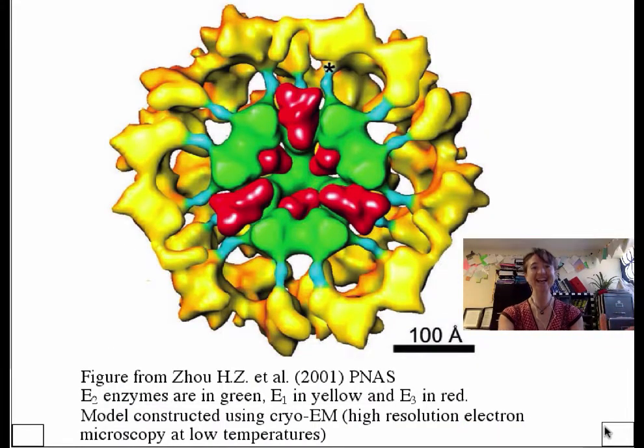Right? And notice there's E2 with its sort of elephant trunk structure. It's in the green. E3 tucked away in the kivas in the red. And then finally E1 forming that shell around it. So it is mind-bogglingly large. This particular image, you're going to look at it and think, I've never seen anything quite like that. Well, that's because this was generated using something called cryo-EM. This is really just high-resolution electron microscopy at very, very low temperatures, just as you might guess.